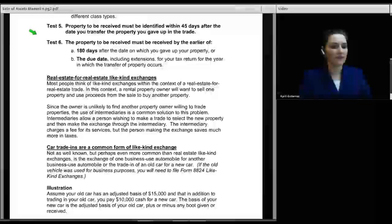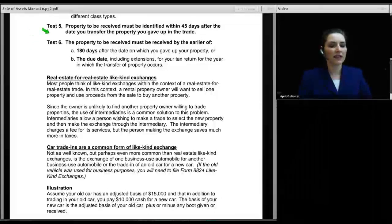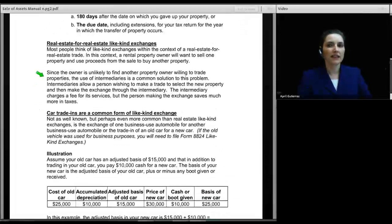Test number 5. Property to be received must be identified within 45 days after the date you transfer the property that you gave up in the trade. And finally, test number 6, these have to do with time requirements. The property to be received must be received by the earlier of 180 days after the date on which you gave up your property, or the due date, including extensions, for your tax return for the year in which the transfer of property occurs. Real estate for real estate like-kind exchanges.